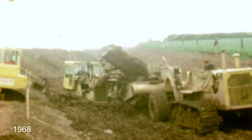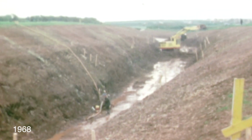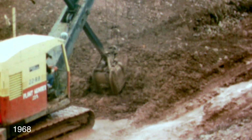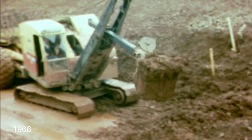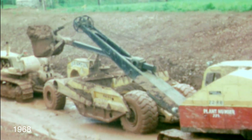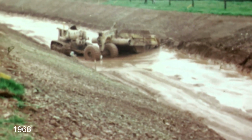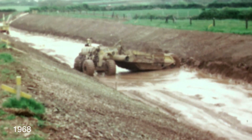including side-loading traxcavators, back actors, and a face shovel. An additional difficulty was turning the scrapers in the narrow cutting.